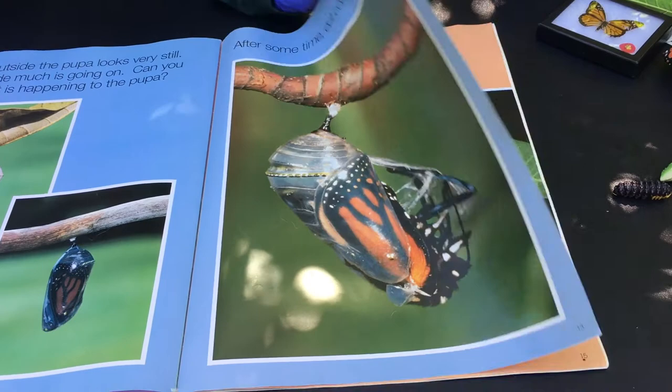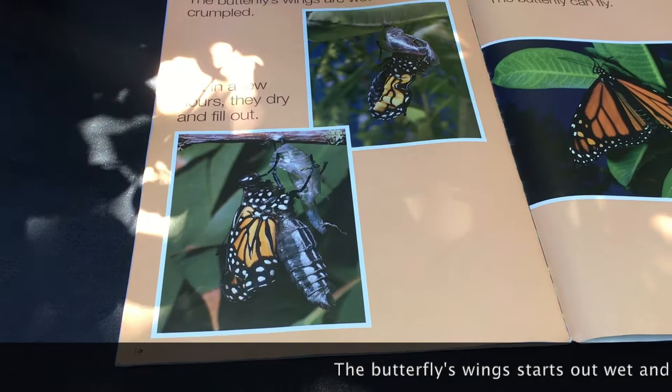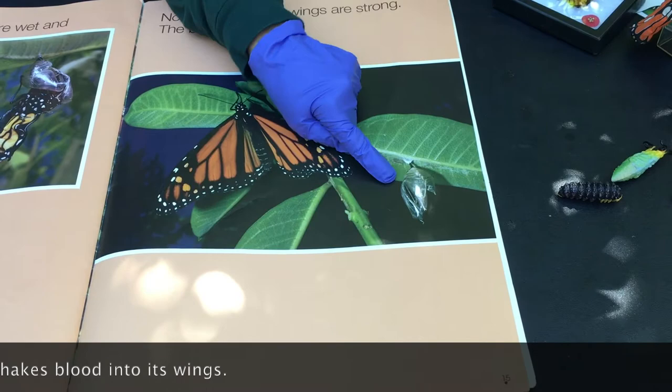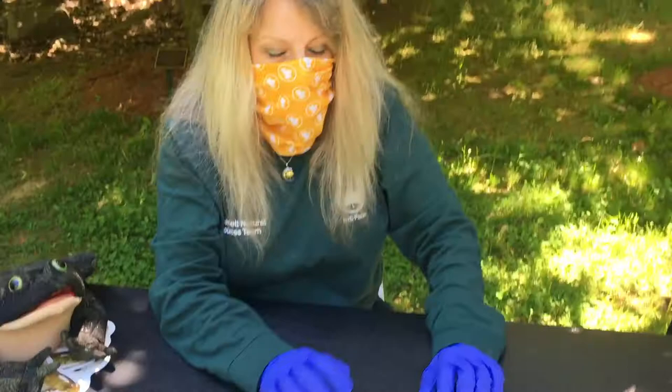Almost like magic. The butterfly's wings are wet and crumpled. But in a few hours, they will dry out. And see, it actually moves and vibrates and pumps blood to its wings. And over here, it says, now the butterfly's wings are strong and dry, and the butterfly can fly. All right. And you can see where it came out of, the chrysalis that's left on the milkweed plant. Bye-bye. Where do you think this butterfly is going? Maybe it's going to your garden, or maybe it's going to the Greenbelt. I'm looking forward to seeing them.